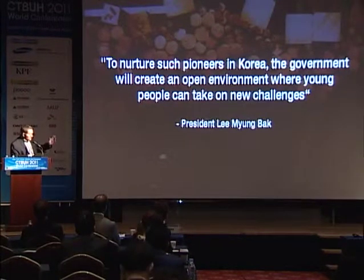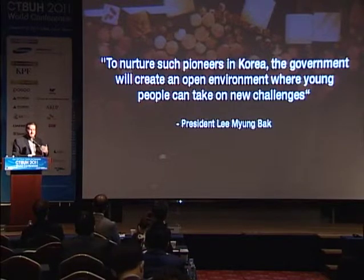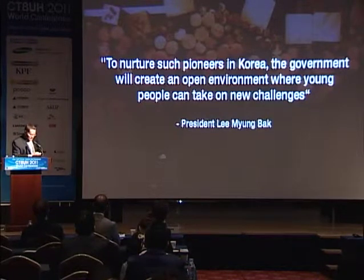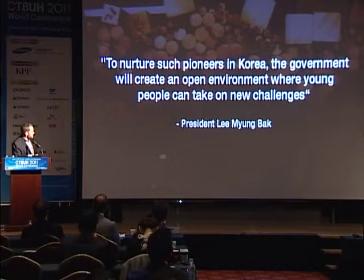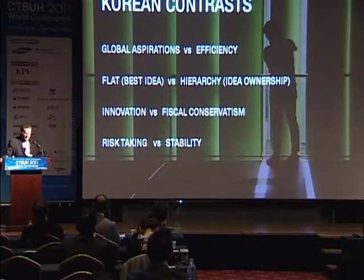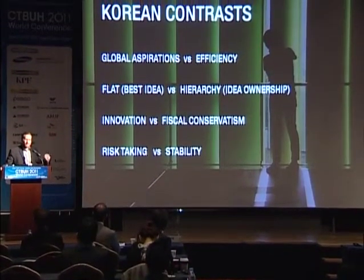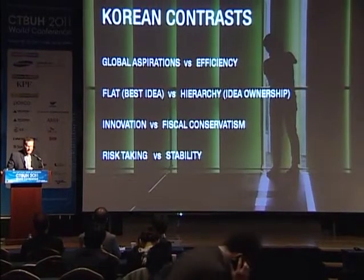And so NBBJ has had the good fortune to work with several of these clients, and particularly the electronics-focused clients. And so it provides a window into what some of the many opportunities are for Korea, but also what some of the challenges are. And so I wanted to outline a few, basically what I would call Korean contrasts.